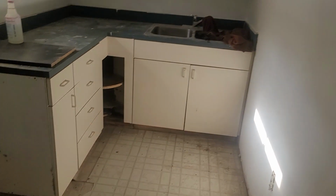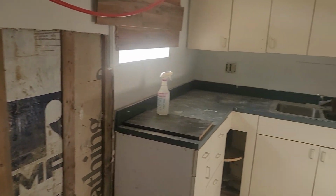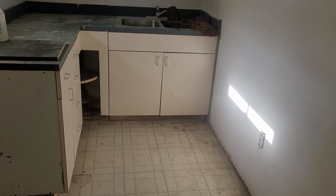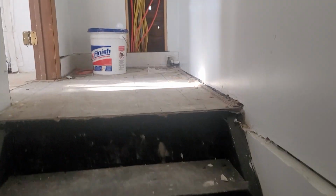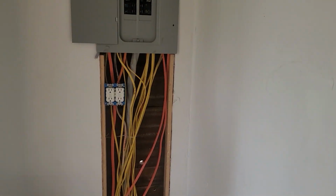And then we got this over here, which is kind of like a downstairs kitchen. Don't know what that was all about, but there's a little kitchen area down here. I don't know if they had it set up as a 2-family at one point in time, or maybe an in-law suite, but there's that new panel. So I think that's pretty much what they were up to.